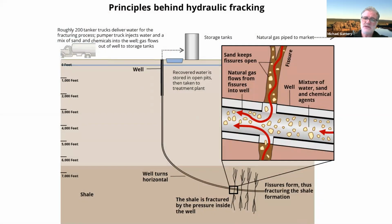This little diagram is just a summary of the principles of how fracking works, right? You drill vertically down, there's the well. You have to then case that well, wrap it in concrete to prevent any spills and leaks close to the surface. Then the bore head turns horizontally, goes into the shale. Here you can see the shale down at 7,000 feet with a little blow up of what's going on around that well. And so you pump water under very high pressures with the sand and the lubricating mixture of chemicals into the rock. That then shatters the rock, it fractures the rock.